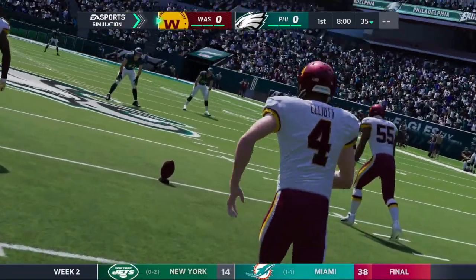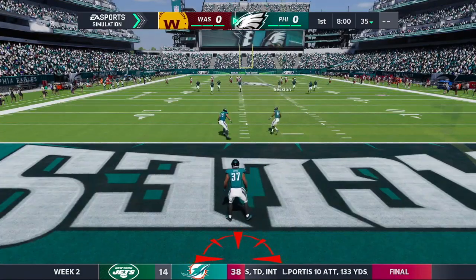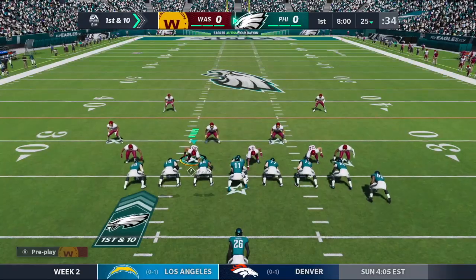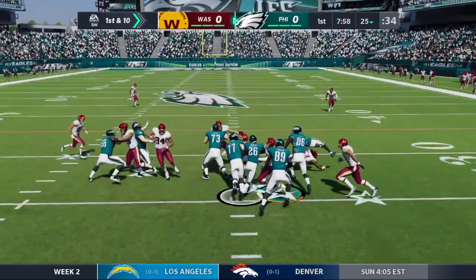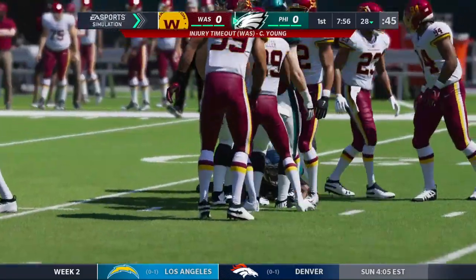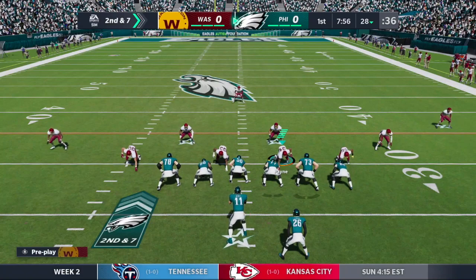The first game's out of the way. Time to buckle down for the long season ahead, and we're off in week 2. Miles Sanders, first carry of the game, and he'll be upended at the 28-yard line. Check on his status when we get back. Here's 2nd and 7 now from the 28.